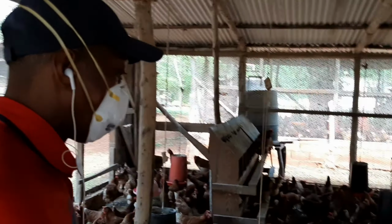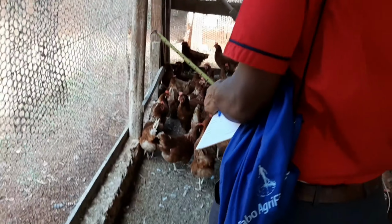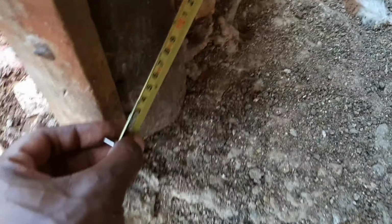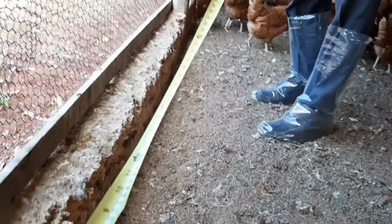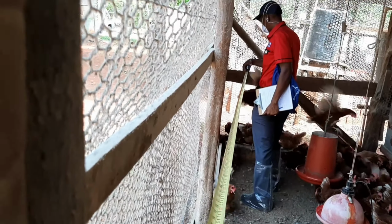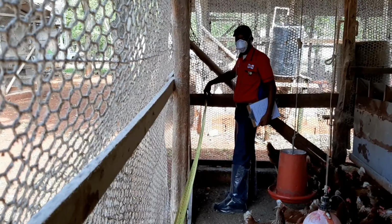Alright, so we can measure the house and see what's going on. To the end, and it's the same thing across. Alright. You can hold it at the center. So the center is over your head. That's where the center of the house is. Right. So you just hold it at the center. 14 feet.